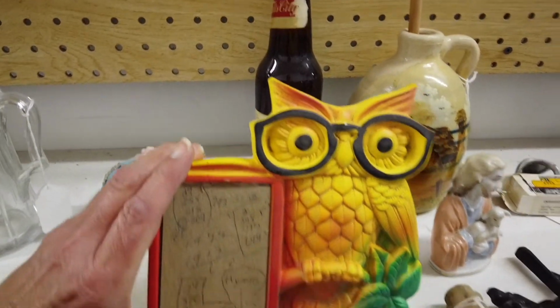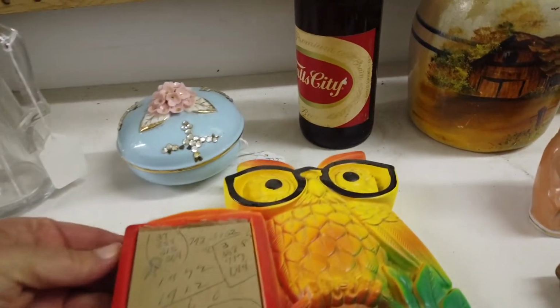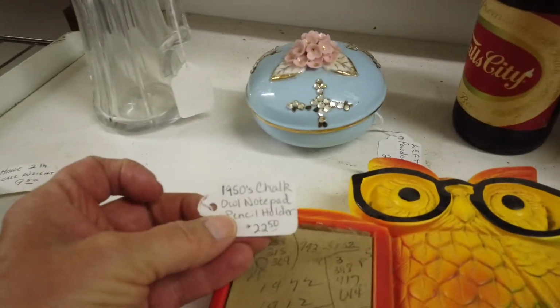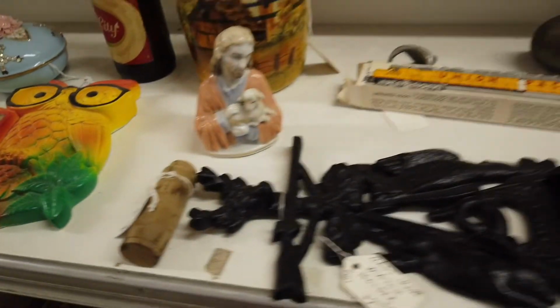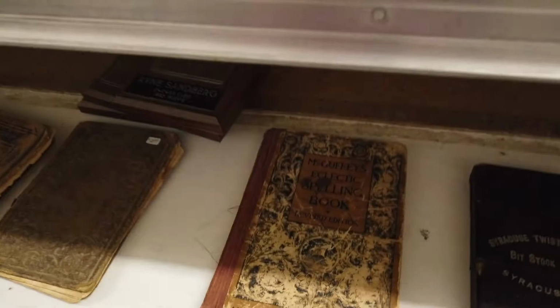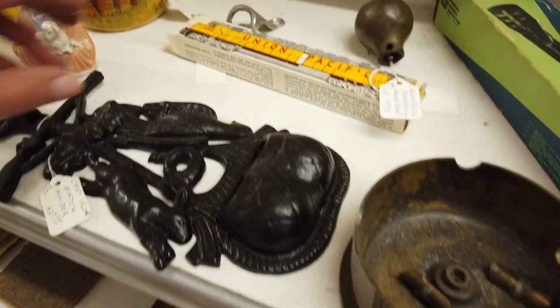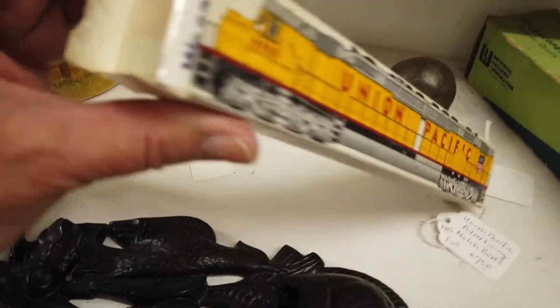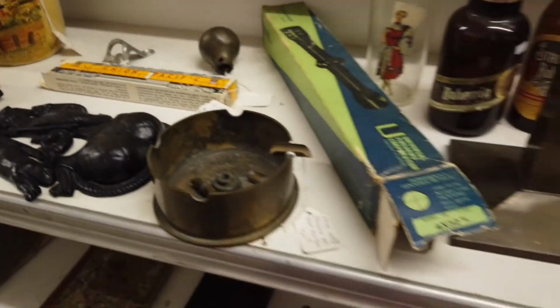Well, look at that Shawnee owl. $22.50. Old school books. Oh, here's another one of those, but it's been damaged a bit. I like that other one, though. I'm going to look that one up.